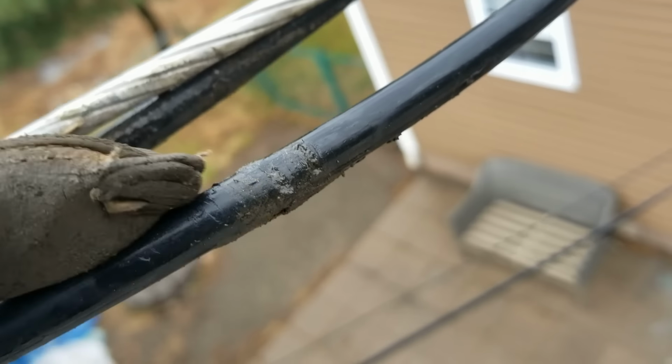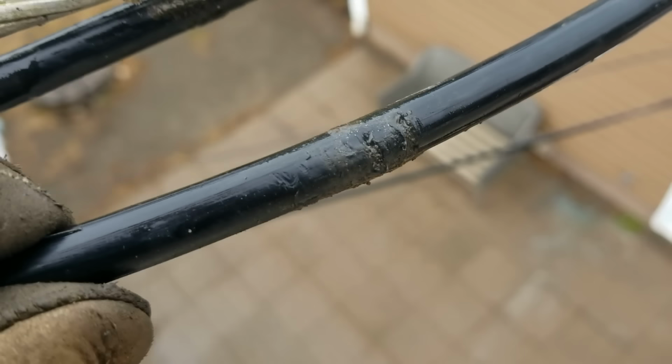Someone used a piercing connector to bite into the triplex here. That would have been to steal power. Now, it feels like the wire is still straight through in there, but it's possible that, well, I don't know what's going on. Let's skin that insulation off, take a look at things.